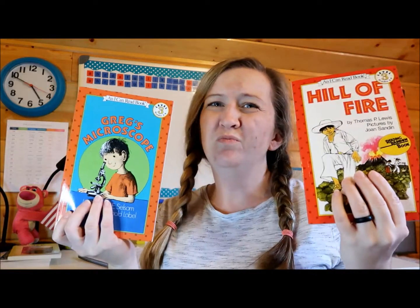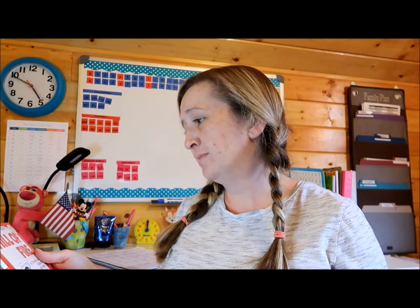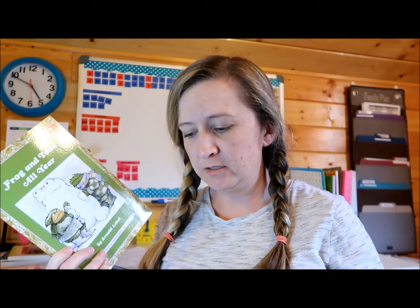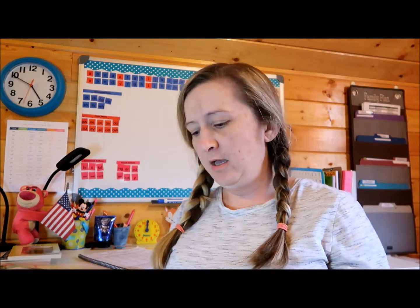These two she wasn't crazy about. I think she liked Greg's Microscope better, but she did read through them and do fine with them. Frog and Toad All Year, she really liked these, but now I think she's just read her third one, and she's kind of over Frog and Toad.